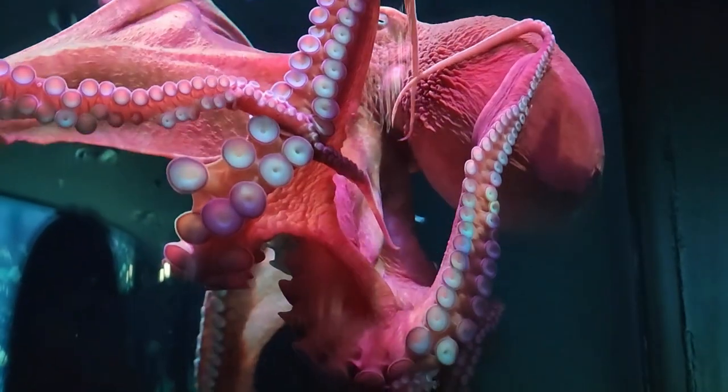Clione, the ice fairy. They are small, cute creatures with translucent bodies. It's a big octopus.